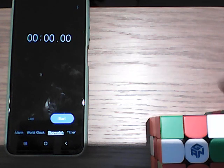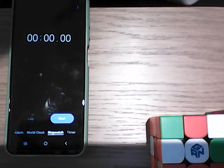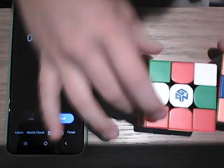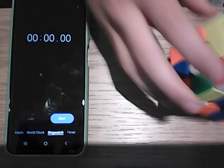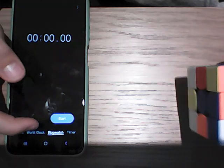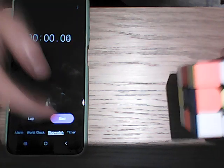In this video we're gonna see which cube is the fastest. I'm gonna time us. This is my brother's cube and this is my cube. We're gonna see which one. I'm gonna put my brother's to the side quick and let's see which one is the fastest. 3, 2, 1, begin.